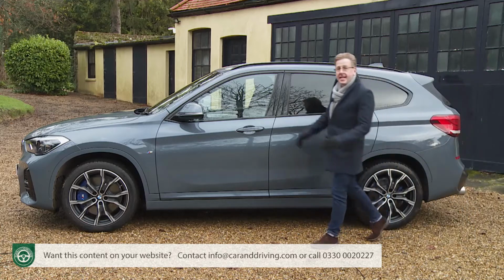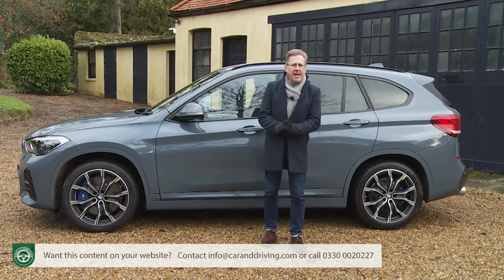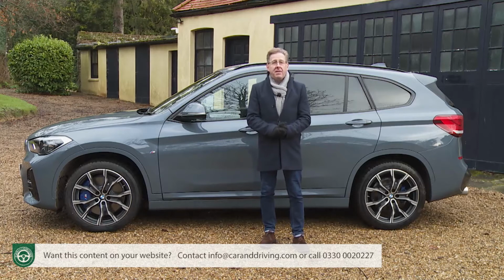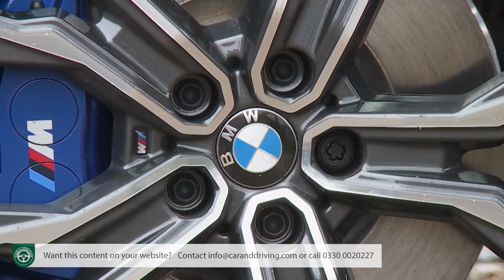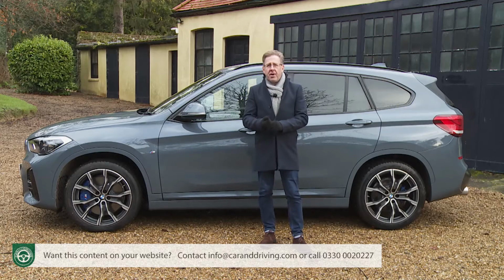On to aesthetics. Now, if you don't want your car's paintwork finished in the standard Alpine white or jet black solid shades, you're going to have to pay more for one of the extra cost metallic colours. There's also a special BMW Individual Storm Bay metallic shade. To complete the effect, there's a bespoke selection of alloy wheels that vary from 17 to 19 inches in size, and you'll want to get the look of the interior right too.